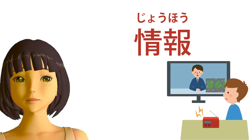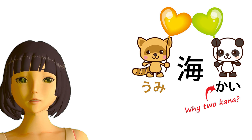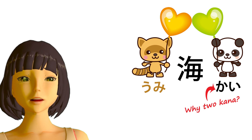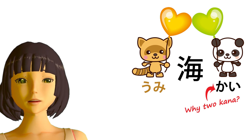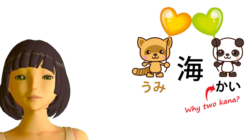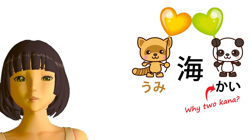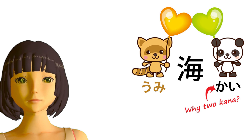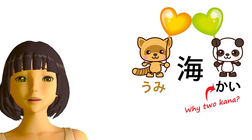Now this doesn't of course apply to kun readings, because, for example, the kun reading of kai is umi, sea, and that really is 2 syllables in any language, u and mi, because it's broken by a consonant in the middle. It can't be less than 2 syllables in any language. But that's okay because it's a kun reading. It's a native Japanese word that's simply been superimposed over a kanji. It's not a two-kanji noun in which each kanji has its originally Chinese on reading.